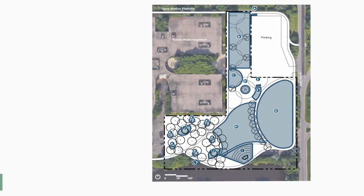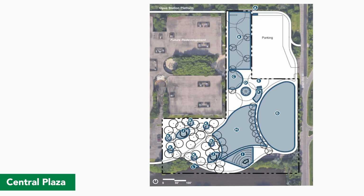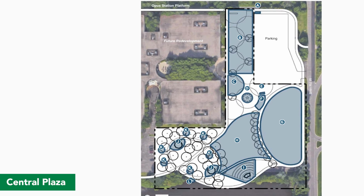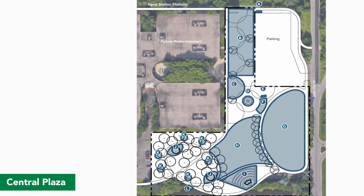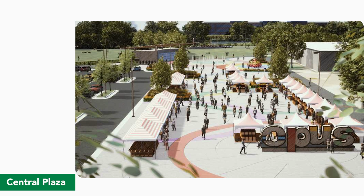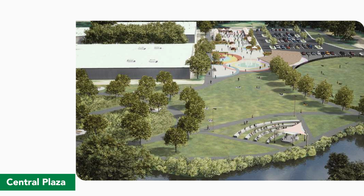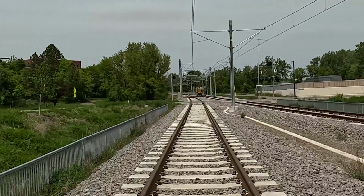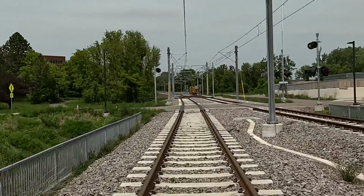Also currently in the planning stages is the Central Plaza, a new planned signature 5.6-acre community-level park and plaza space strategically located adjacent to Opus Station that includes public car and bicycle parking, interactive art, an amphitheater, dog park, and gathering and play areas. Leaving the station, we approach the second grade crossing in Opus over Bren Road West.